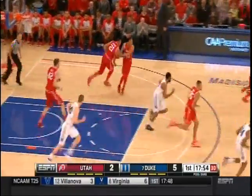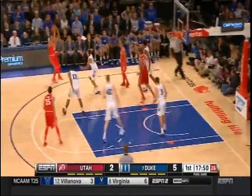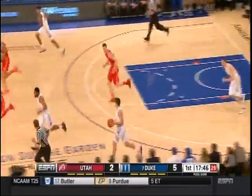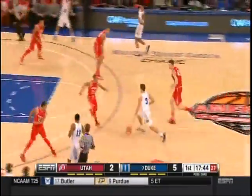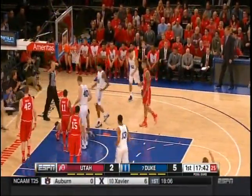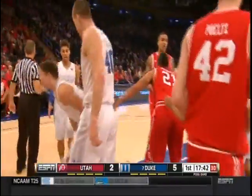Jones the miss, Poeltl the rebound. Poeltl's their leading scorer and rebounder, 19 a game, 9.5 boards. 3 off the mark from Jordan Loveridge. He can shoot the 3. He's very underrated. Oh, he got hurt. Allen got knocked down from behind by Jakob Poeltl.